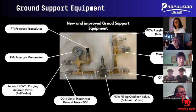We wanted to have accessibility and to control everything, to know the pressure in the left part of our ground support equipment, such as on our rocket as well. So it's something we really wanted, and we implemented it this year.